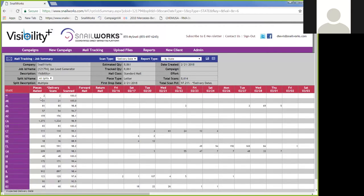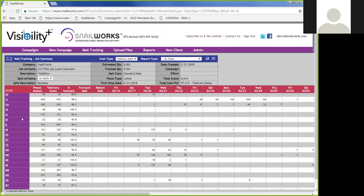So what we're looking at now is the view by state. This is that same job. By the way, it was about 8,800 pieces we mailed, and this shows within each state how many pieces were mailed and how many delivery scans we've gotten. It's not quite 100% usually, and I'll talk about that a little bit in a minute.